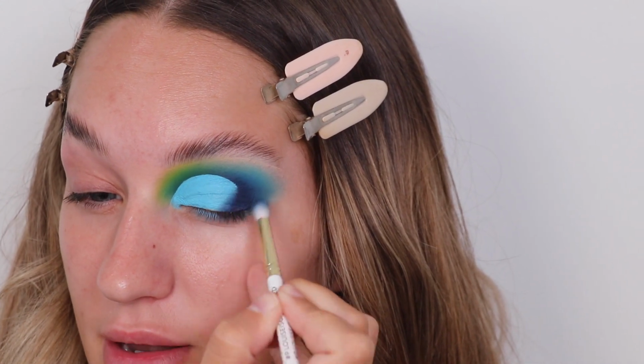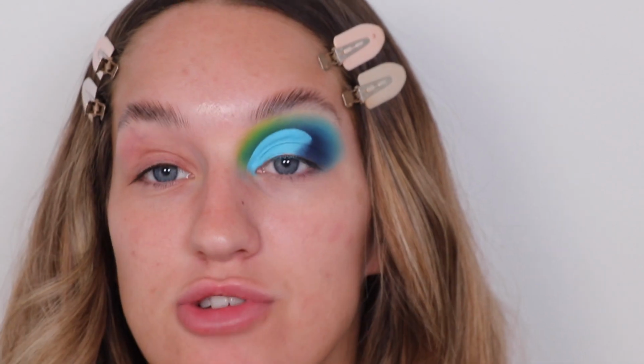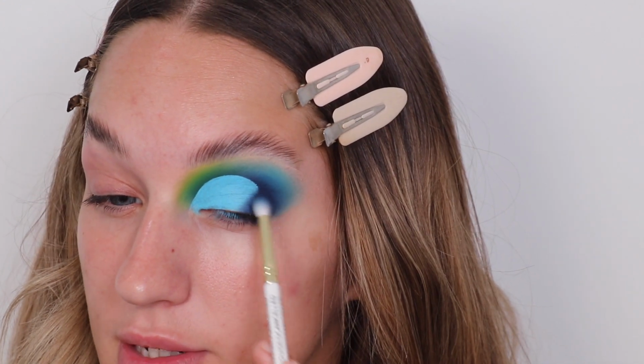And we're going to blend this in. That just blended in so nice. Did you see that? Of course you saw that. It was absolutely fantastic, the way that blended in there.